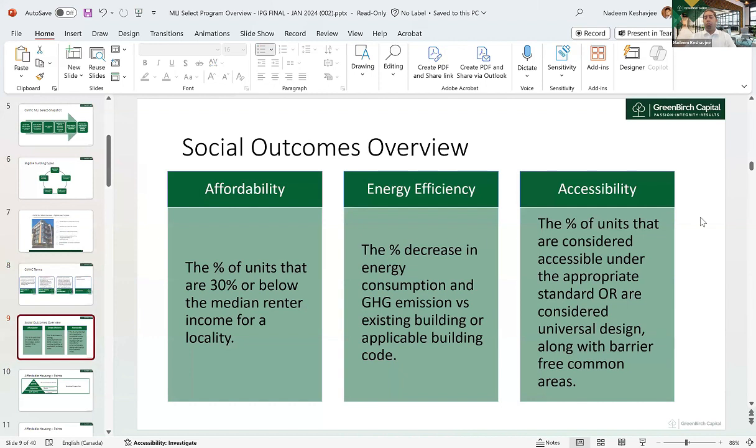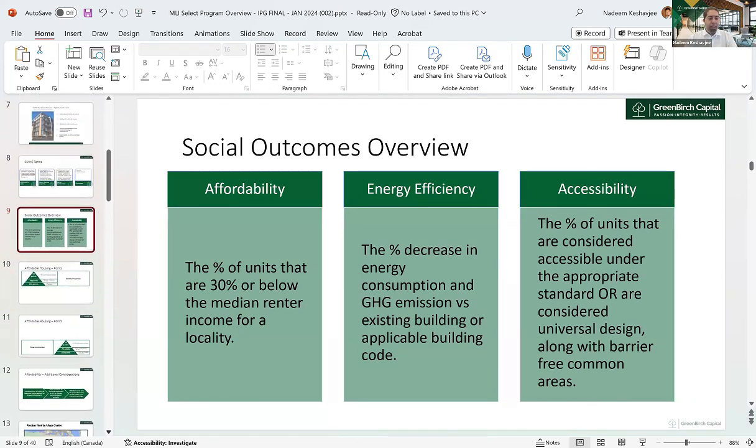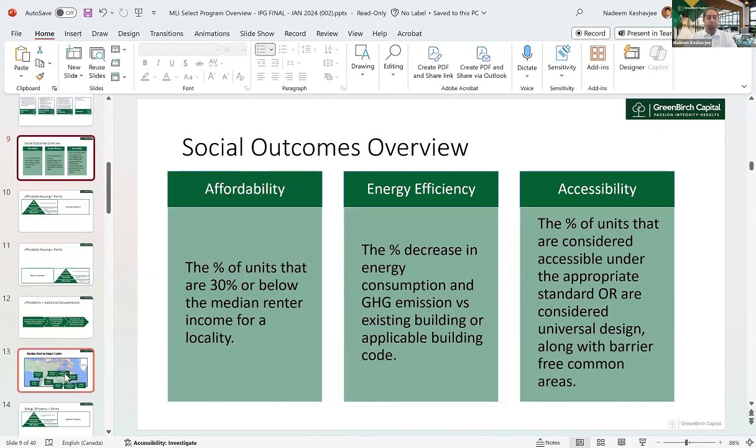Now let's get into the three social outcomes I was referring to earlier, in terms of what CMHC is looking for to provide this program. One is affordability, and they define that as the percentage of units in a building that are at or below 30% of the median renter income for that city. I have a slide a bit later that talks about what's considered affordable, which varies by city. I'll get into some of those.